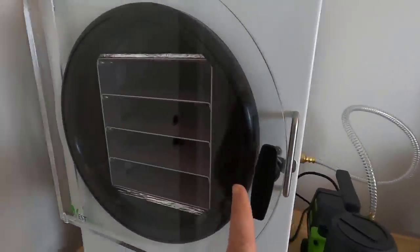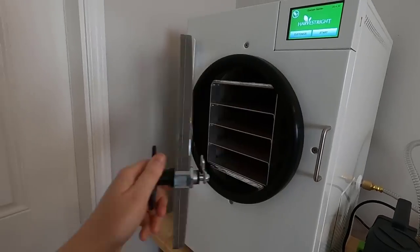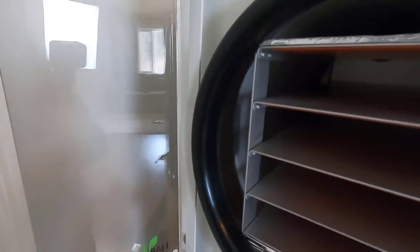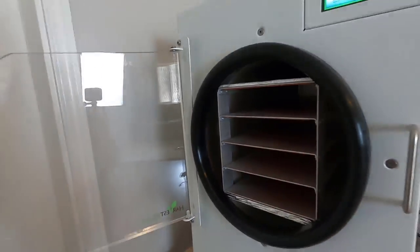All right, we're ready to do our burn batch. We should be able to open the door now. Yes. And yes, there is. Ooh, don't want to touch it with like a wet finger because it is frozen in there. We're going to put our bread in.